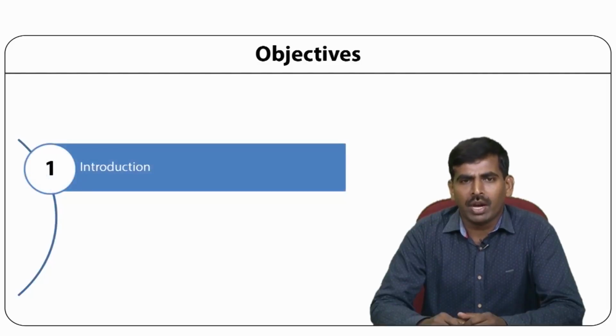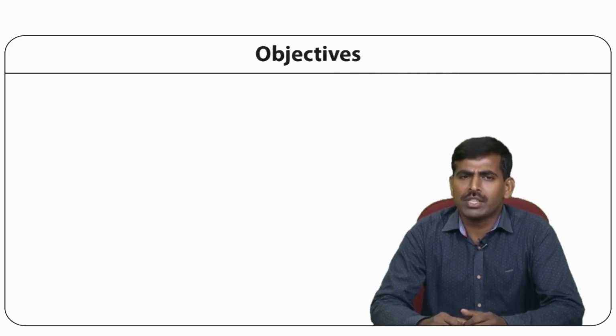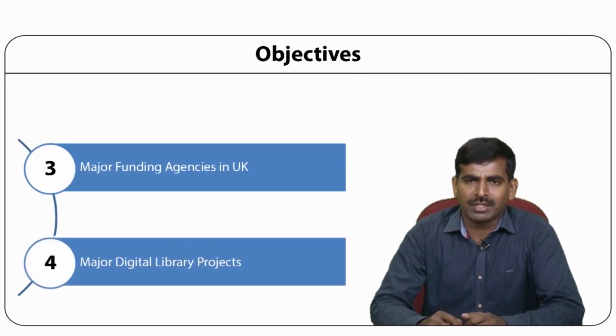In this module, I am going to talk about digital library development in UK, also elaborate about various funding agencies and their role to develop digital library system in UK, major digital library projects and their achievement, etc.